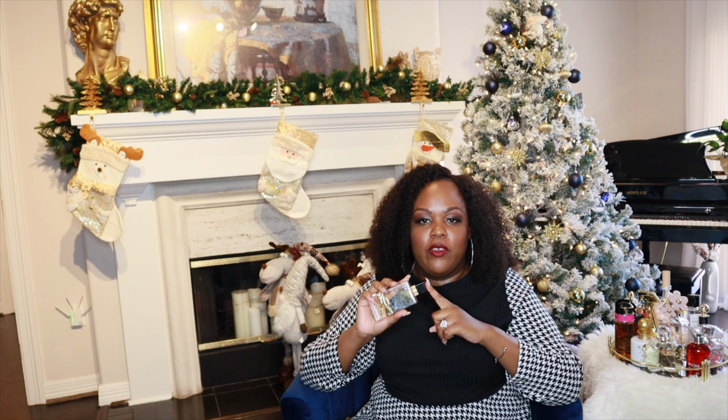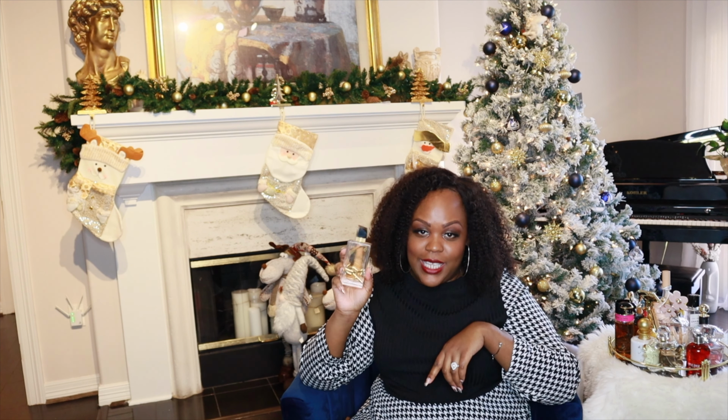And one of the categories calls for you to share the fragrance that you think every Black woman should have in their collection. And this is the one that I picked for that, because when I tell you, this right here is magic in a bottle.